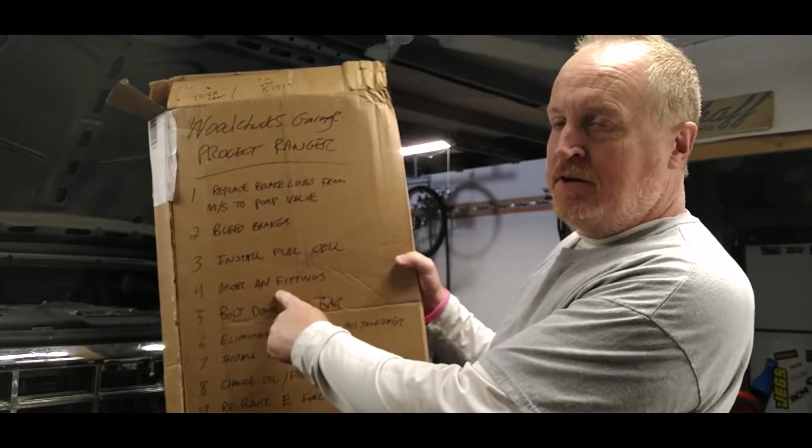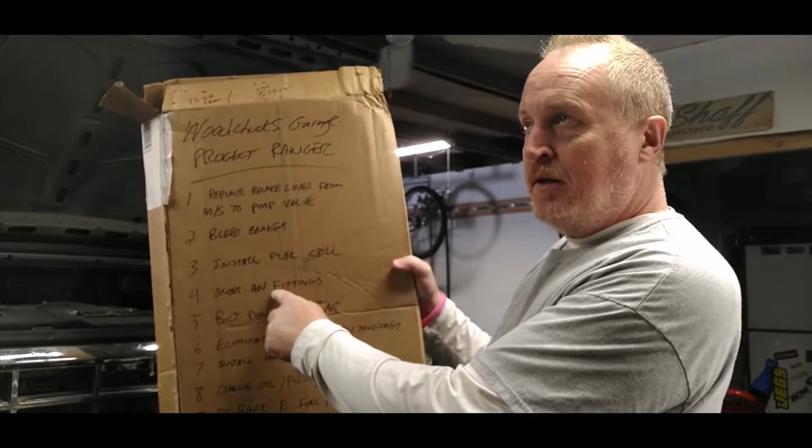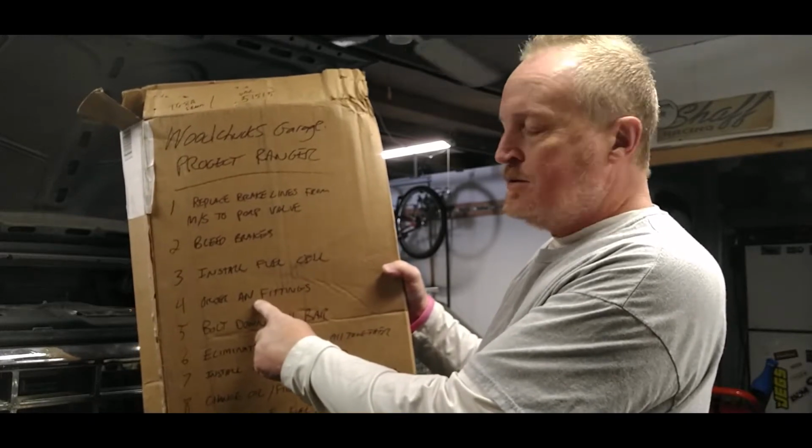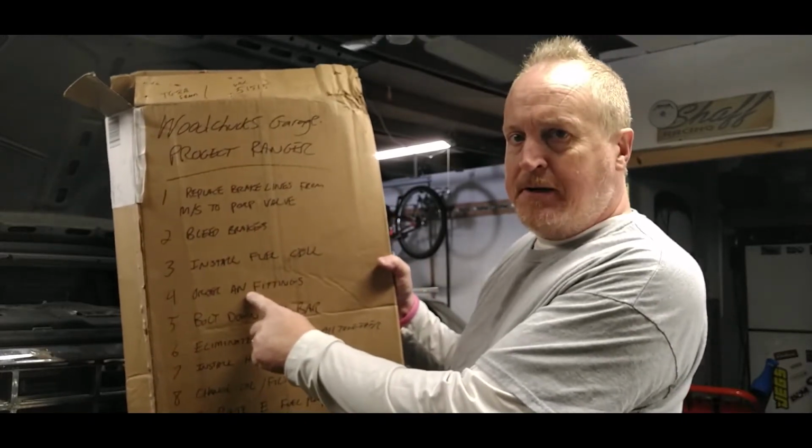Got to get AN fittings. I need to go from AN to a hose barb. So I'm just going to run a rubber hose line on this. Don't need anything fancy here. It's just a trail rig.